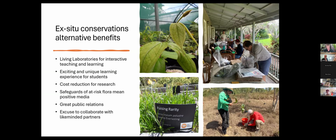A really great example of that outside of the myrtle world that was a predecessor to JCU is obviously the Raising Rarity program that the Royal Botanic Gardens have set up. And obviously that program focused around rare and showy species, whereas ours is focused around some sort of dreary trees in some cases. But they have also some aesthetic individuals, but more importantly, really important ecosystem services that was important to capture, and that's what makes them great for teaching. So exciting experience for students.